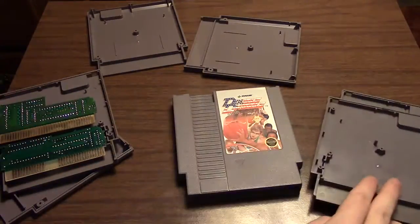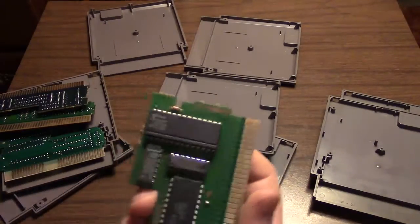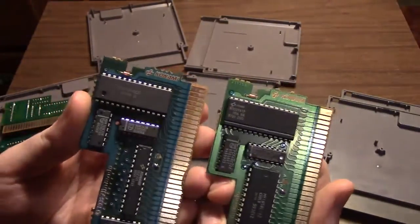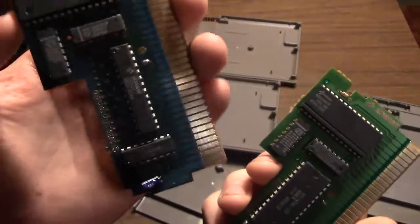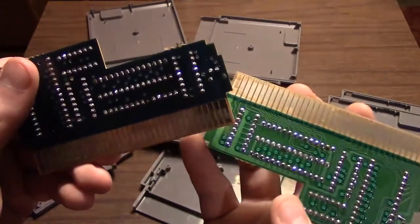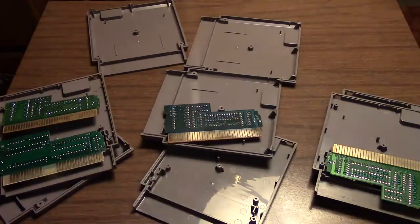Finally, I have one more UNROM board here, and that's Double Dribble. So let's open this one up. And again, you can see this one is a green one, and this one has the Konami logo embossed right on it, just like this light blue one does. And you'll notice that there is a variant in the 8K SRAM. This one here uses a very narrow 8K SRAM, and this one uses the traditional fat one. I don't know what's up with that. It's just a weird variance, I guess. Anyway, that's how UNROM is presented by Konami, but this was actually the only board type that they did this with.